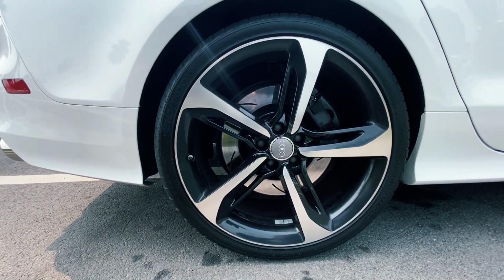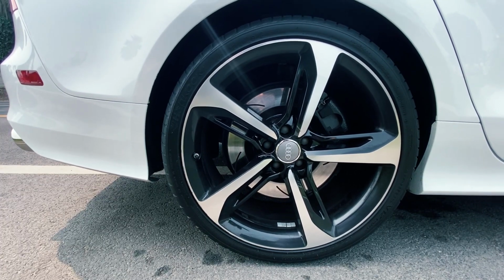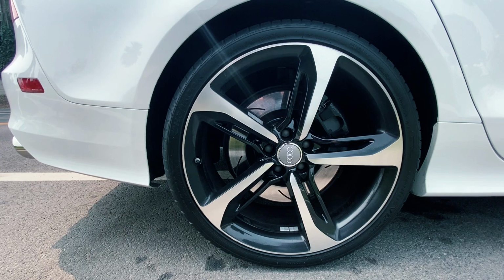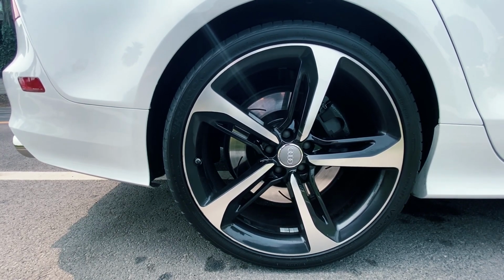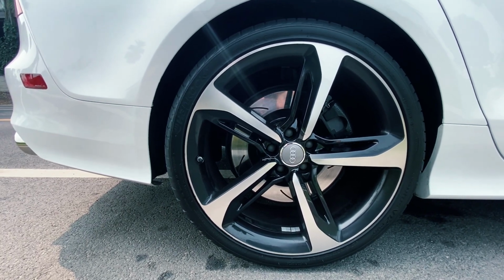So we do have the Audi Quattro all-wheel drive setup. The wheels are a square setup, same size in the back as they are in the front, all the way around. Here we can get a closer look at the rear brake rotor. Still very big to stop this giant boat of a luxury car.